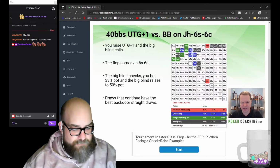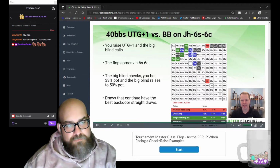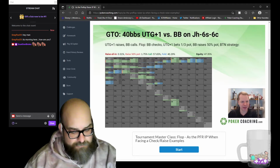By the way, whenever we're calling in this scenario, you don't need to be too worried about the balance of these hands. Also, the categorization is not all that important. You just need to have some idea of which hands you plan to call down with. And right here, even though I have these hands in green called marginal made hands, they're basically premium hands, right? That we know are not folding. So don't get too stuck on the categorization. Let's take a look at what the solver does.